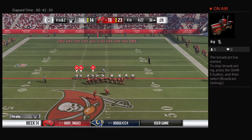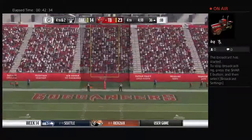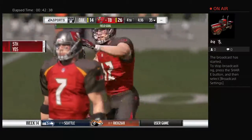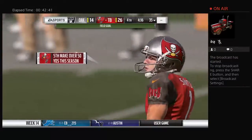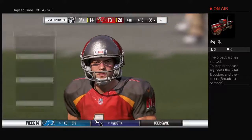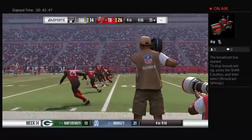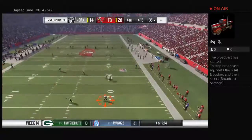God love them. So 3rd and inches, trying to pick it up the middle. He had nowhere to go, tackled for a loss. And you know how we talk about double A-gap pressure, meaning linebackers going in the gap between the center and the guard on either side? Well, it's not always to get to the passer. Sometimes you do that to prevent a running play. Worked pretty well in that situation.